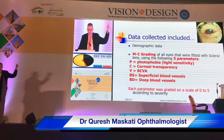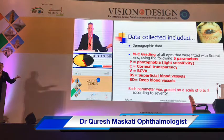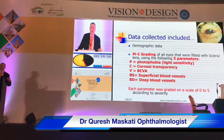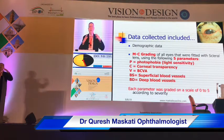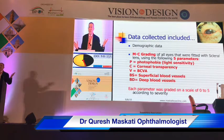The first one is P for photophobia, how much photophobia. C is for corneal transparency, how much transparency. V is for vision, what was the best corrected visual acuity. BS is for superficial blood vessels, and BD was for the deep blood vessels. So these are the parameters we looked at, and each parameter was graded on a scale of 0 to 5. 0 is wonderful and 5 is obnoxious. So between 0 to 5 is what we graded all of them on.